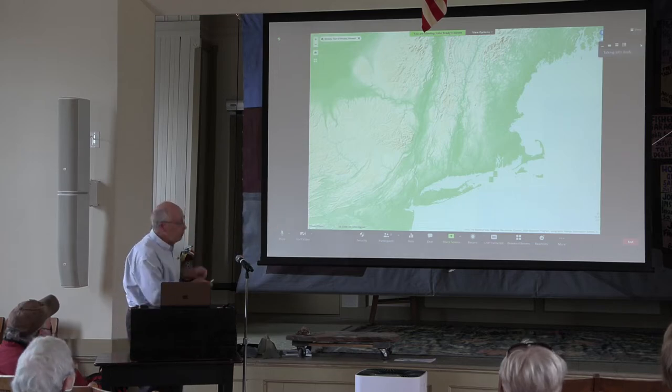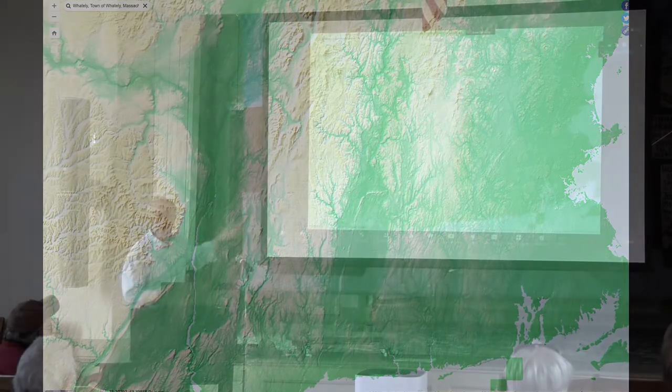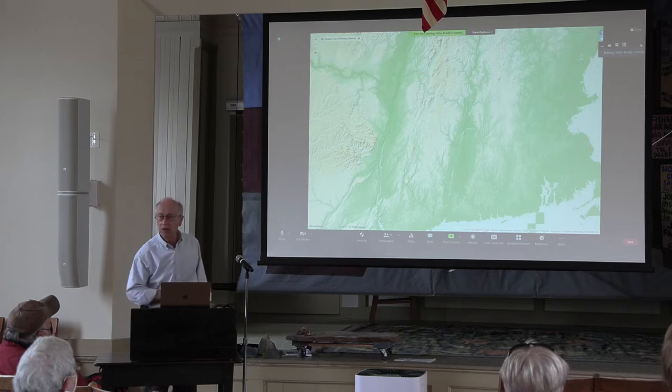Okay, so if you look in, let's zoom in a little closer. And you can see that where we live, it's colored green here, because it's lower in elevation than the Berkshires over here and the Pelham Hills over there.